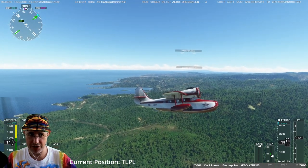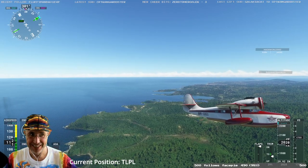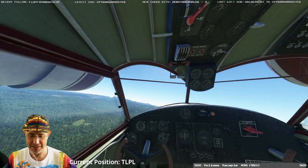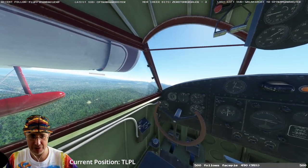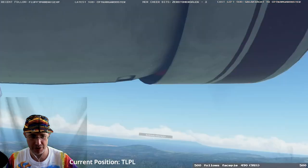I spent some time binding controls. Copy that, Mort. Yeah, I've spent quite a bit of time binding my controls of this new throttle. I'm still getting to grips with it.